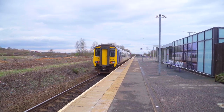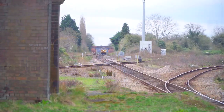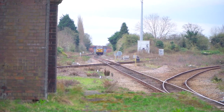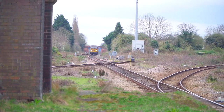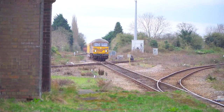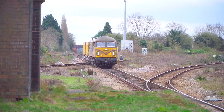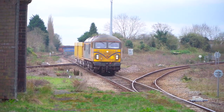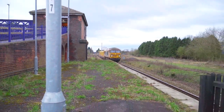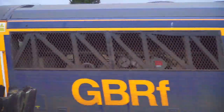As 2D42 departs, then hot on his heels is 6N71, on a Doncaster Up Decoy to Tyne sorting sidings. We find in charge today 69006 Pathfinders Rail Tours in GBRF blue livery. This used to be 56128 before it was converted.